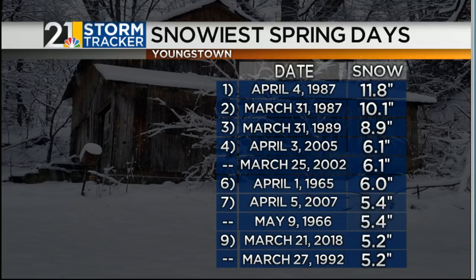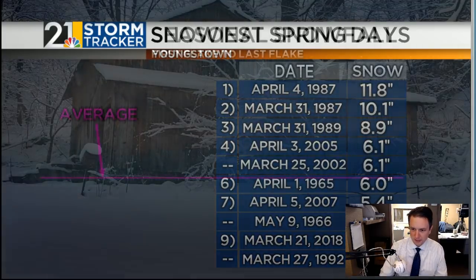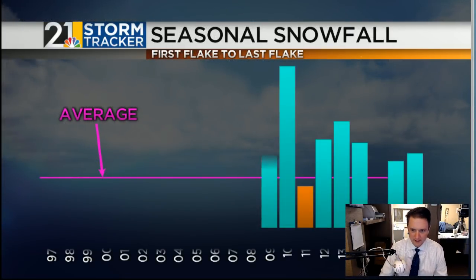All right, with 5.2 inches worth of snow yesterday with our storm at the airport, it was the 9th snowiest spring day on record in Youngstown. Some of you may remember back in 1987, a couple of storms early in the spring, a couple of doozies, and boy, a long time ago, but this is pretty impressive here. May 9th, 1966, 5.4 inches of snow on May 9th. I'm glad I wasn't around then. I would not be a popular guy. So yeah, the 9th snowiest spring day on record here in the Youngstown area.